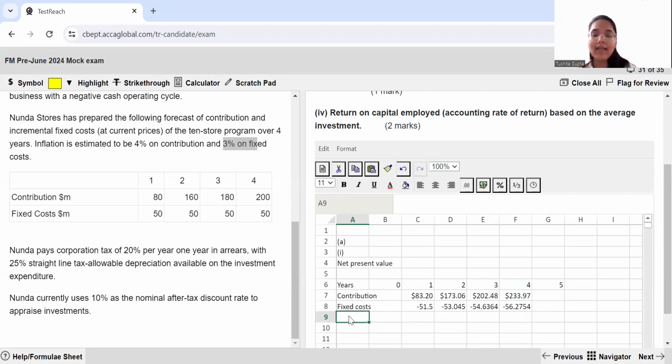Now, the next thing that I get is nothing but my operating cash flows. So my cash flows is this figure plus this figure. So the net difference that I get in the contribution and fixed cost is what my contribution actually looks like.